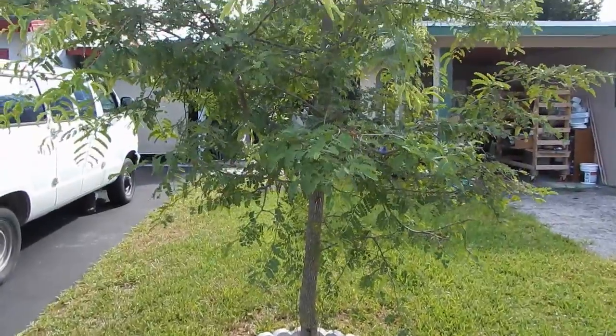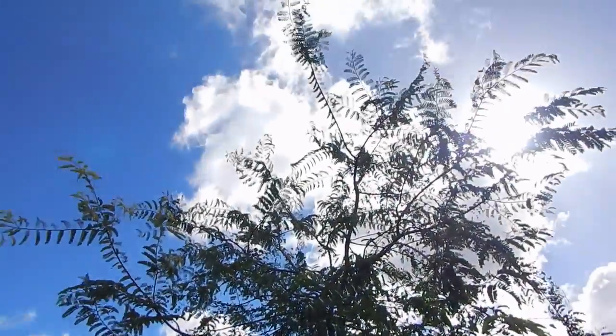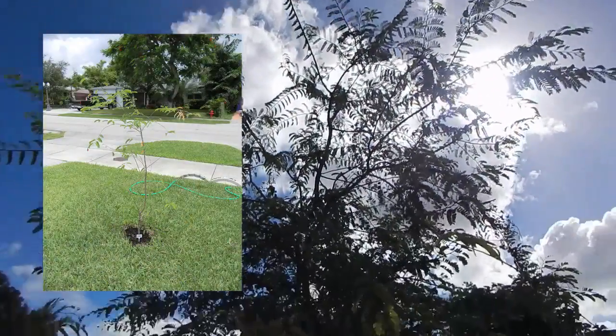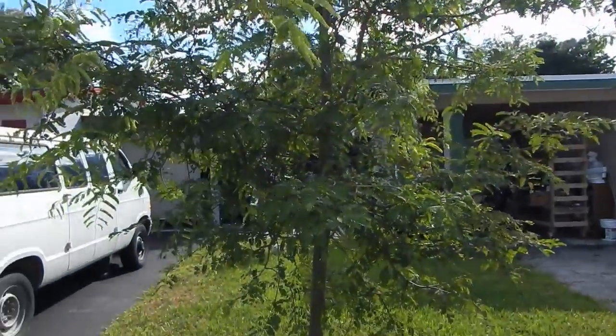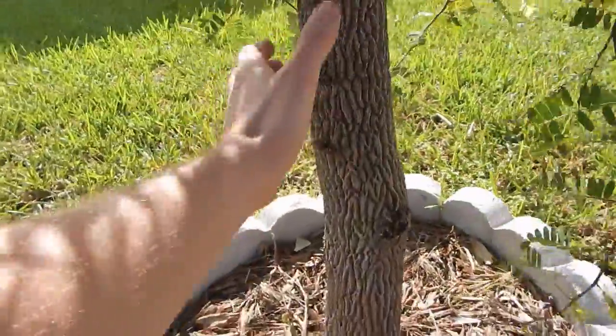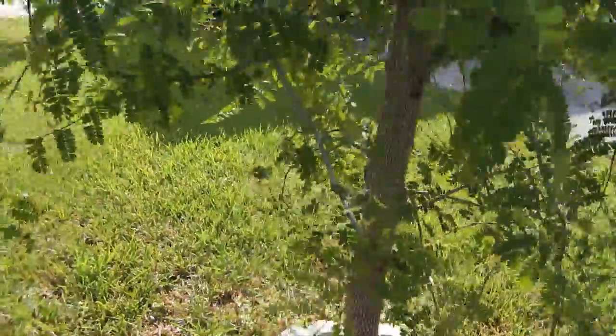It's time for a tour. Let's start in the front yard with the tamarind tree we put in. Look at this thing. It's a good 16 foot tall now. Hasn't borne tamarind yet, but it sure is a beautiful tree. Look at that beautiful trunk, how big it is. It's a very happy tree.